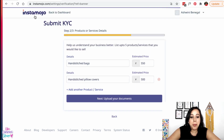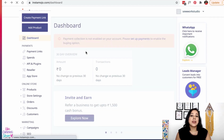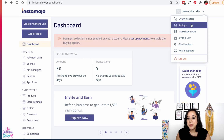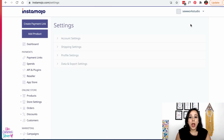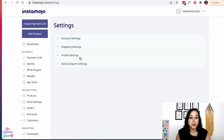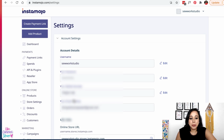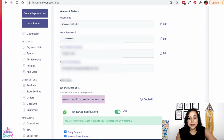For now, I'm going to go back to the dashboard. So we are back here again. Now, there are a couple of settings that I want you to look at. For that, you need to go to this little drop down menu right here and click on the settings option. You have your account settings here, your shipping settings, your profile settings, and some data and export settings. Just go through these to make sure that everything is okay. You have your brand name, your mobile number, your email ID, and your store URL.